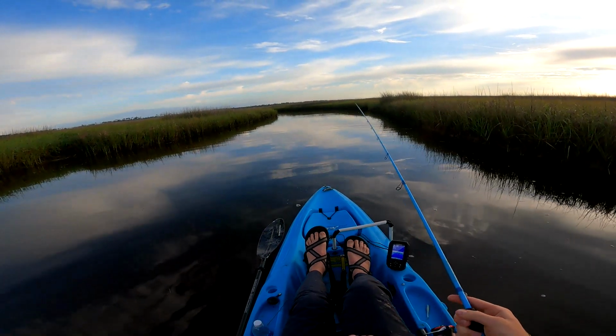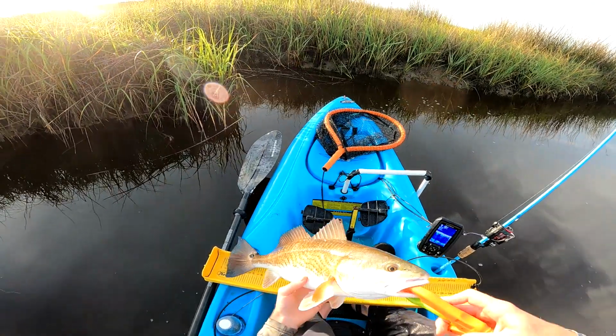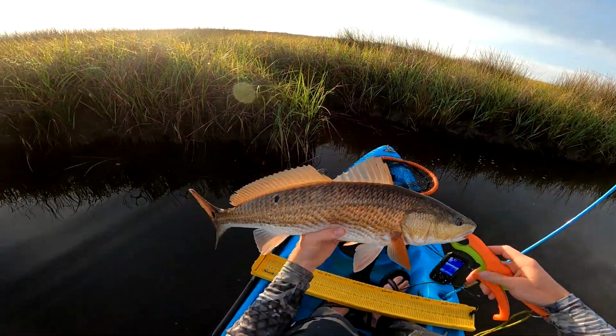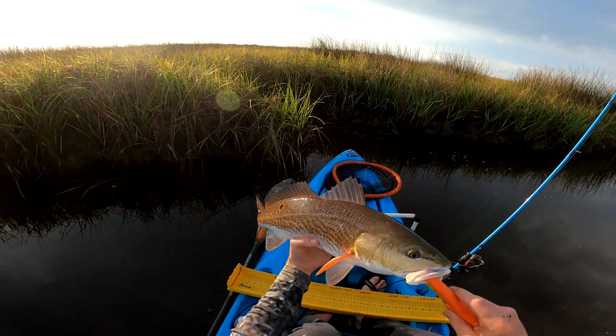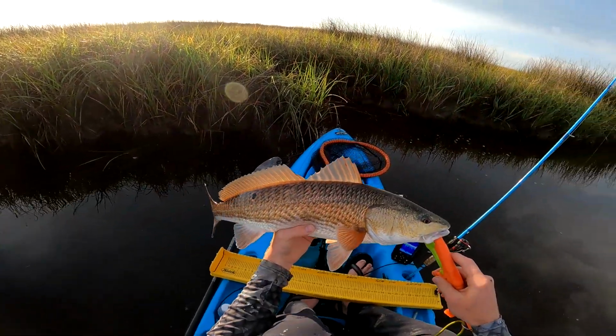They fight so hard. Well, I just realized I accidentally turned my camera off and you guys missed an awesome bite. I saw this guy waking and threw to him and he just smashed it, but I can't believe I turned my camera off for that. That was terrible. Such a cool video, or would have been such a cool video, but there we go.